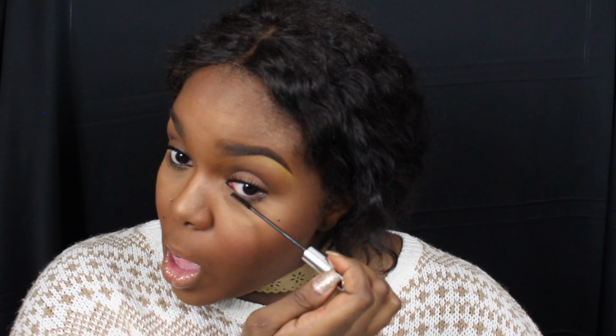So this is what one coat looks like on each eye. I'm gonna put another coat on. I usually put 2 coats of each, 4 coats all together. Okay, so I'm going to be applying this one. So this is 2 coats of the mini brush mascara. It does pretty good. Maybe I should zoom in. Okay, so yeah, this is 2 coats on each eye of that other mascara.